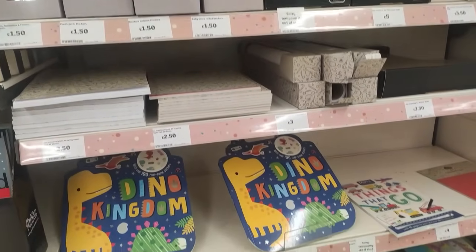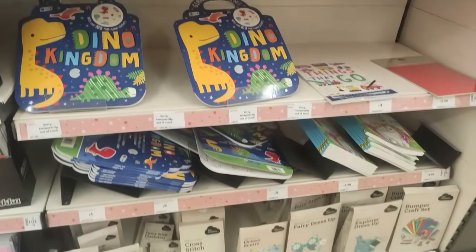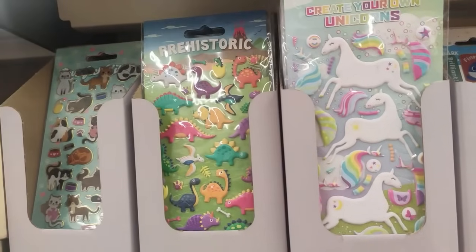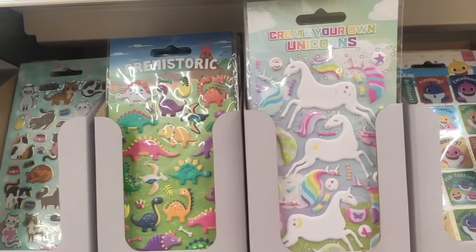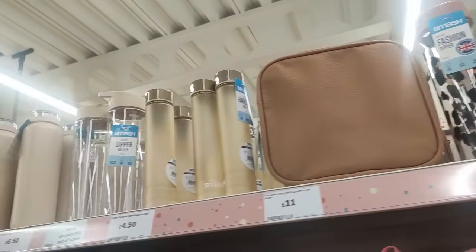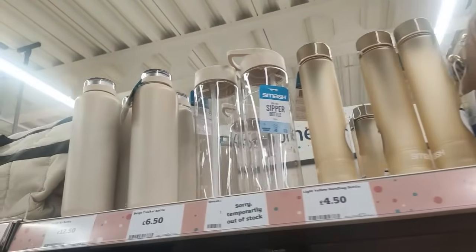I did pick up some of the twistable pencils because they look like pens, and my youngest always tries to steal my eldest's gel pens, but obviously she just gets them everywhere. So yeah, I got those because I thought they were a good in between. They look like pens but they're actually pencils.